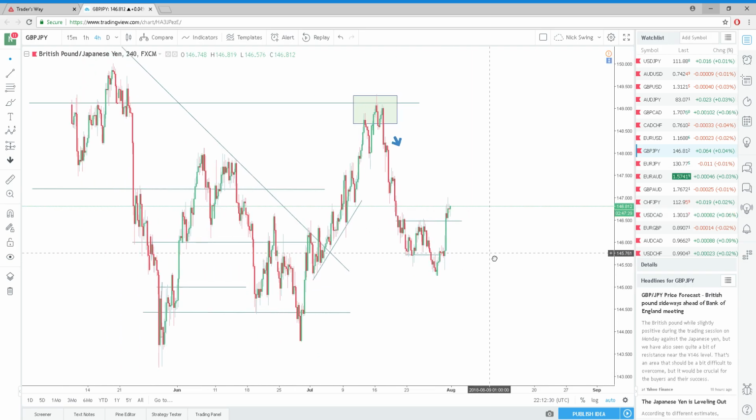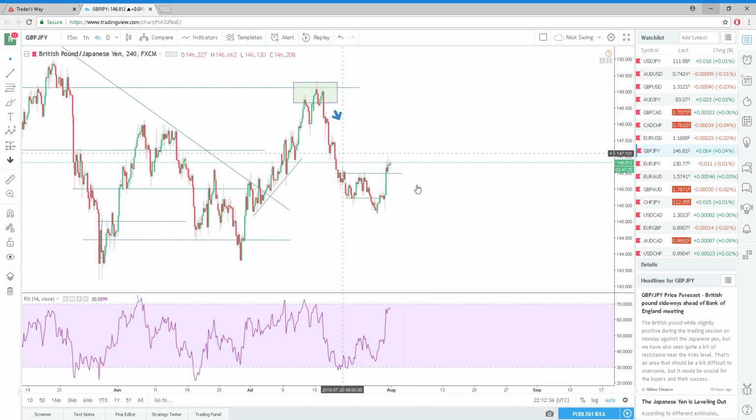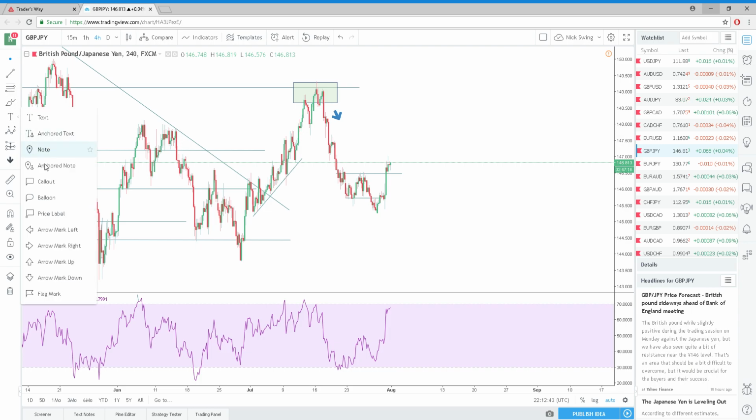GBP JPY. Some of my students took a buy on this today. I'm trying to see why. Let me see. I think I was just tired. So let's see our Elliott wave consolidation pattern. Well, where's my here? Let's see this. If this is a balloon call out.